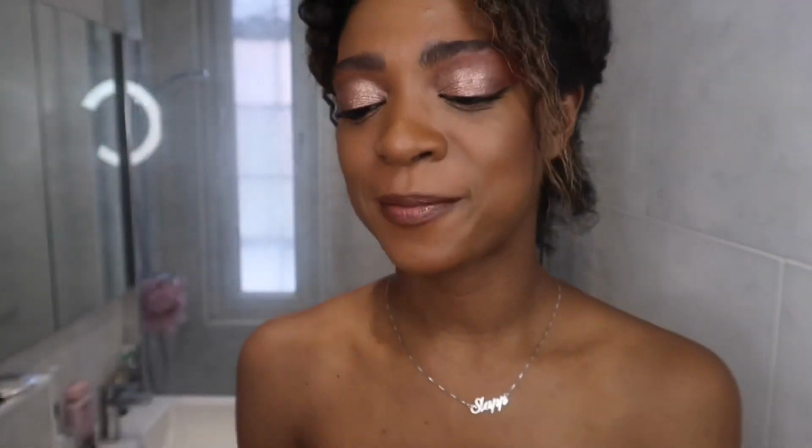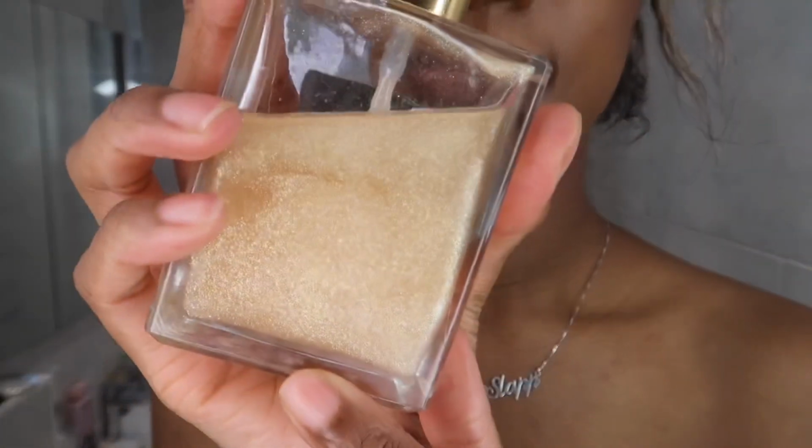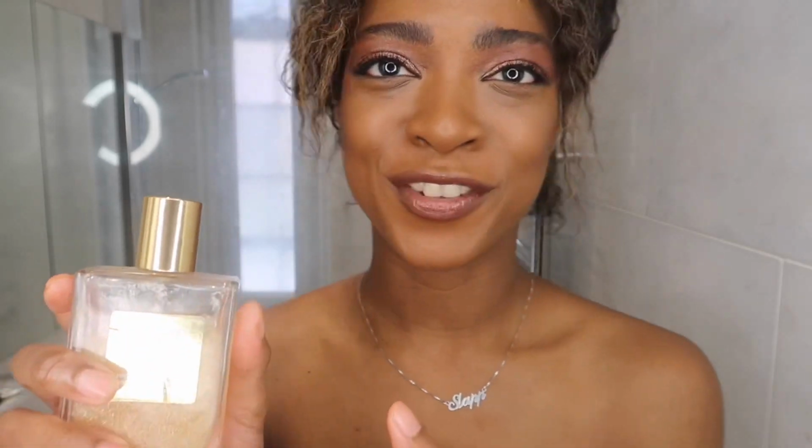But apart from that, I absolutely love the packaging of this. It comes in a glass bottle with glittery shimmer inside. And it's actually perfumed. It means that in summer I don't have to wear perfume, so it's just really nice and easy. And yeah, it's just so nice. So I'm gonna show you guys it on.